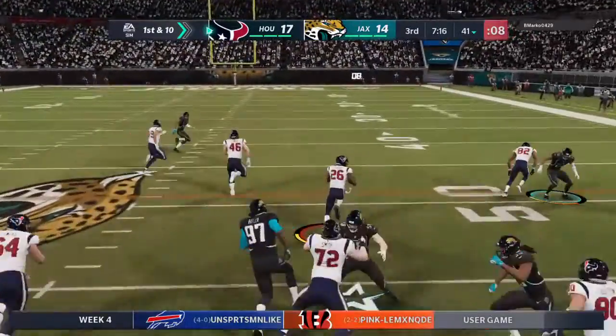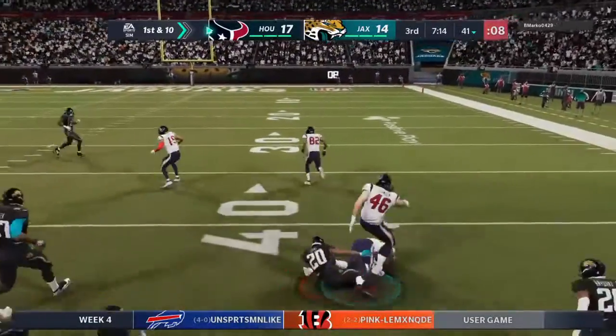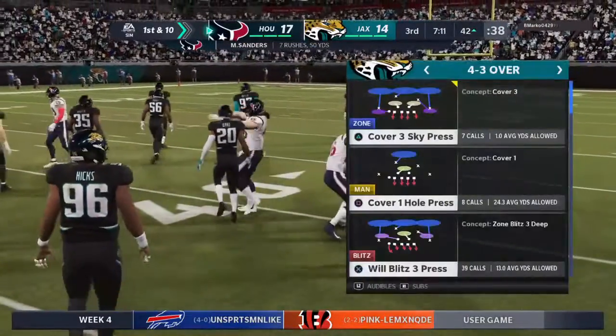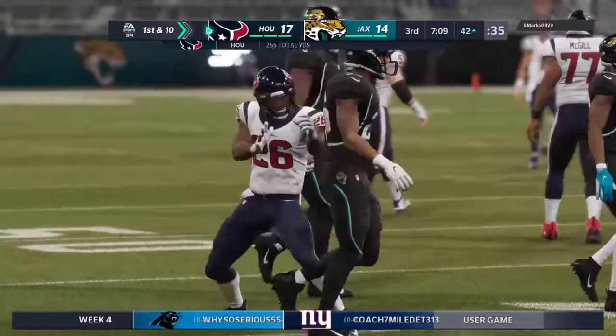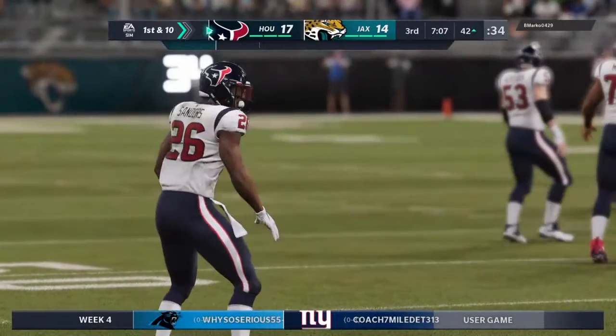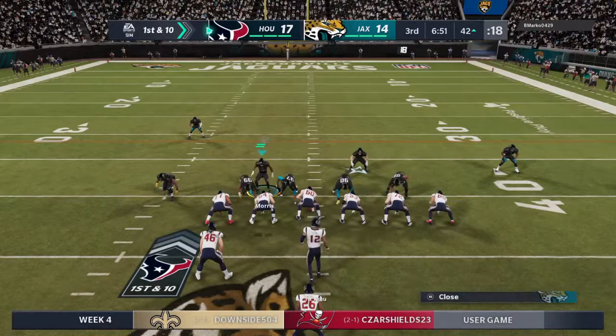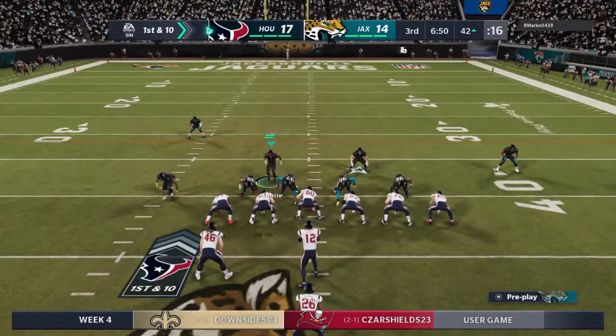They'll run. It's Sanders. They find some open field here. And taking it across midfield and inside the 45. And they get 17 more on that one and another 1st down. Back-to-back good plays have them on the move on 1st down.